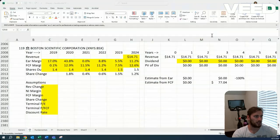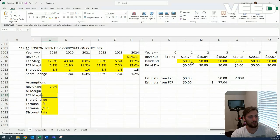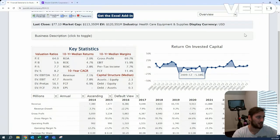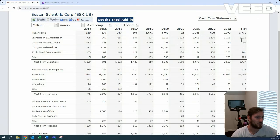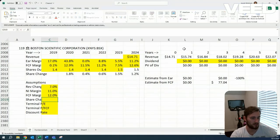Revenue, if we're starting to make some assumptions here on the revenue growth side, I think that 7% a year seems pretty reasonable. For margins, let's do maybe 11 and 12. Share change, stock-based compensation is 241 million. I mean, that's not a lot of their market cap. So maybe let's just do 0.5% there.